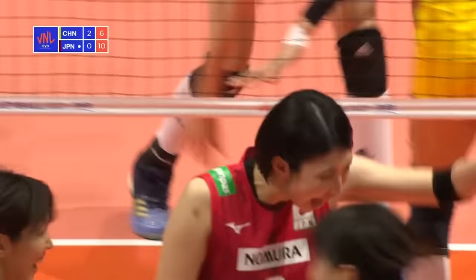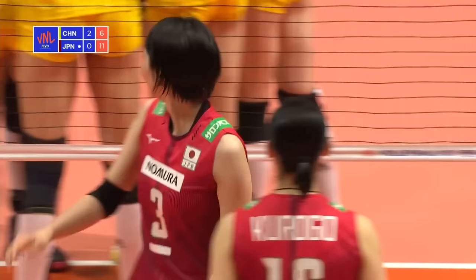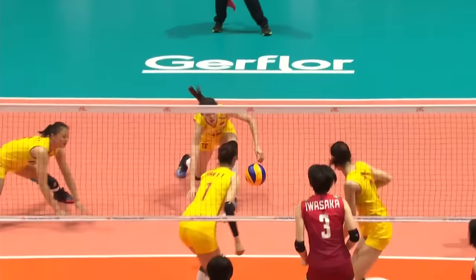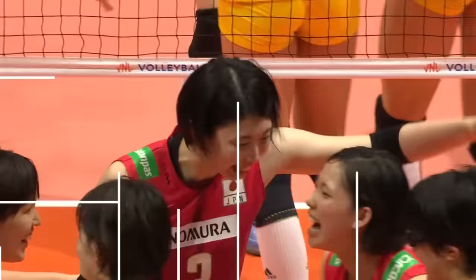Complete change in momentum now in this game. Well, I said Japan were the masters at coming back, even from 2-0 down. And it looks to me like they've started the comeback work immediately. Well, you knew that was a good fake play by the setter because the middle blocker thought she was going to get that ball and actually took a semi-swing at that.